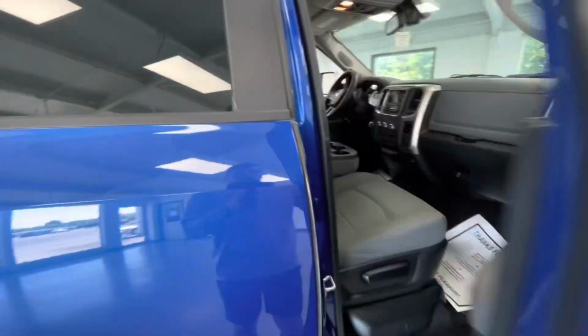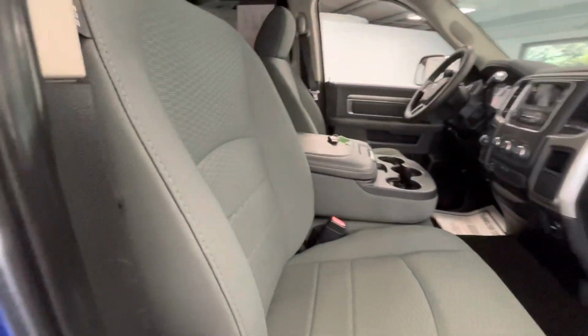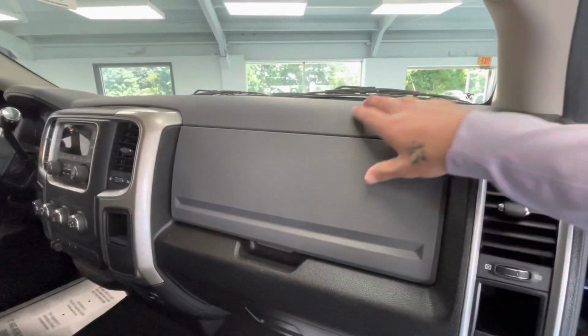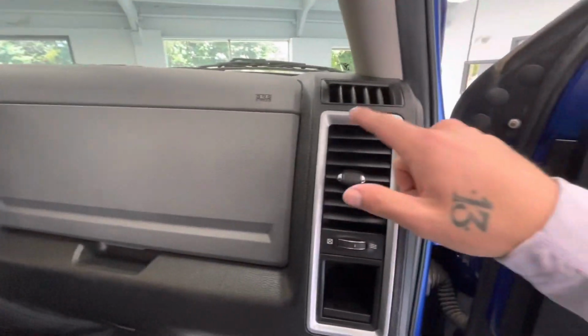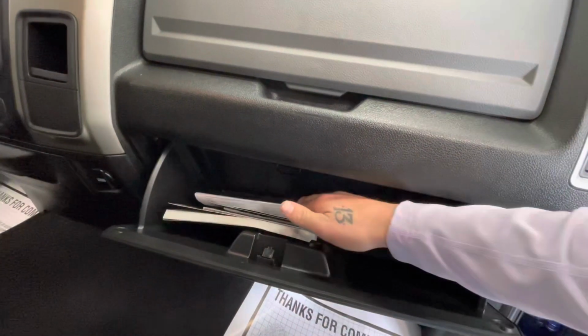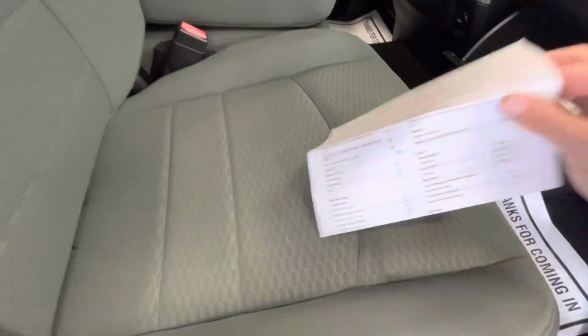Let's go ahead and show you guys this interior while we're over here. This is going to come with a beautiful gray cloth interior, not to mention a gray on black two-tone dash with some of this chrome trim here. While we're in here, let's also drop the glove box and grab the inspection sheet out for you guys, to show you the tire depths as well as the brakes.